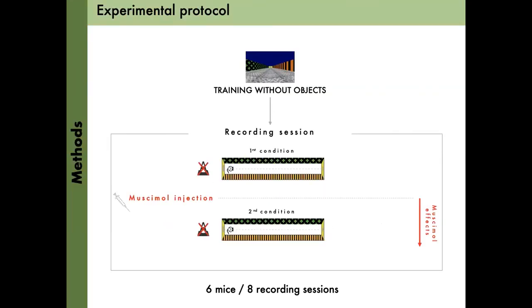Okay, so now we have a very nice condition, which is the track without object, in which the distance coding is pretty strong. So we chose to test whether an inactivation of the medial septum can affect this distance coding. First we recorded the cells normally in the familiar track, in the back and forth task. Then we infused muscimol in the medial septum to inactivate this structure, and we put the animal back in the track so that it can do more trials.